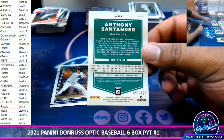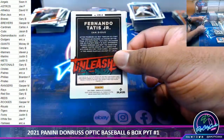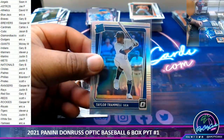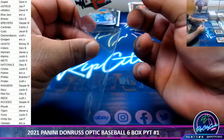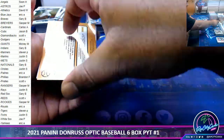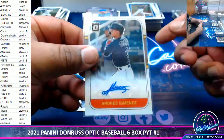Nice. To 125, Santander. Orioles, looks nice with the Oreo colors. And Unleashed. Taylor Trammell of the Mariners, Rated Rookie Silver. The Unleashed Tatis, Padres. What do we have here? Andres Gimenez with the sticker autograph for the Indians. Not numbered, but there you go.